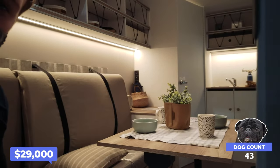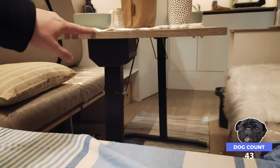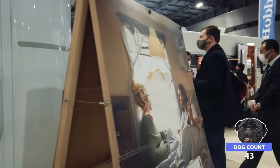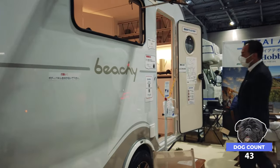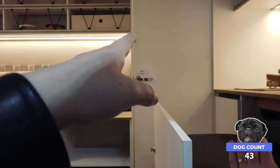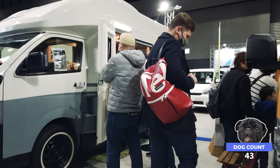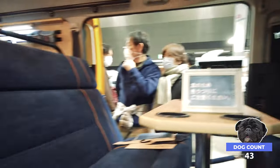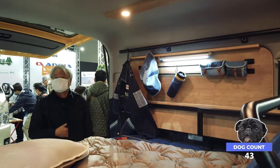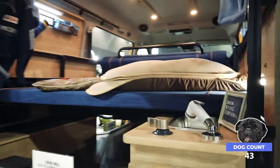Welcome to van life. Our favourite is the trailer. This is really nice. The kitchen's really nice. Oh, it's got a bathroom, toilet, bedside table even. This is pretty good because you've got the bed. I quite like this one actually. This must be the sink.